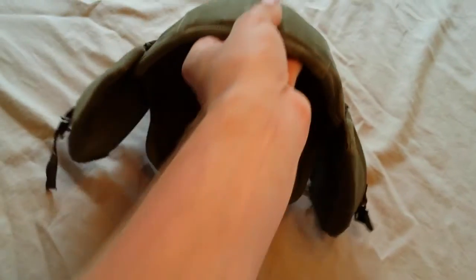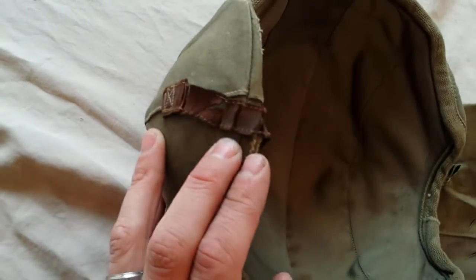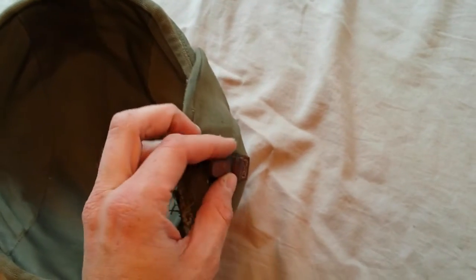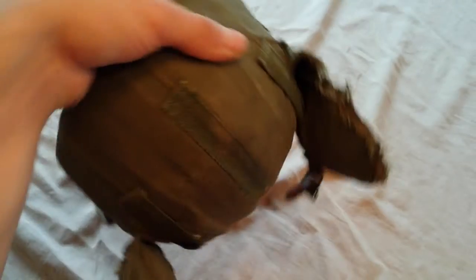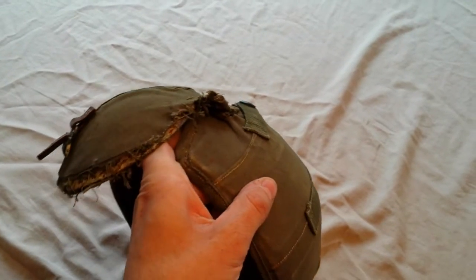It does have a chin strap, or is supposed to have one, which mine is pretty much toast. It's almost non-existent, and what is here is in horrible condition, the leather. See, this side here has the buckle, but not the best condition chin strap. But overall, $61. I would have liked to get it for a little bit less, but I was the highest bidder at $49.